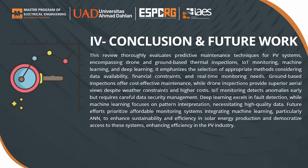So in conclusion, this review thoroughly evaluates predictive maintenance techniques for photovoltaic systems, encompassing drone and ground-based thermal inspections, IoT monitoring, machine learning, and deep learning. It emphasizes the selection of appropriate methods considering data availability, financial constraints, and real-time monitoring needs. Ground-based inspection offers cost-effective maintenance, while drone inspection provides superior aerial views despite weather constraints and higher costs.